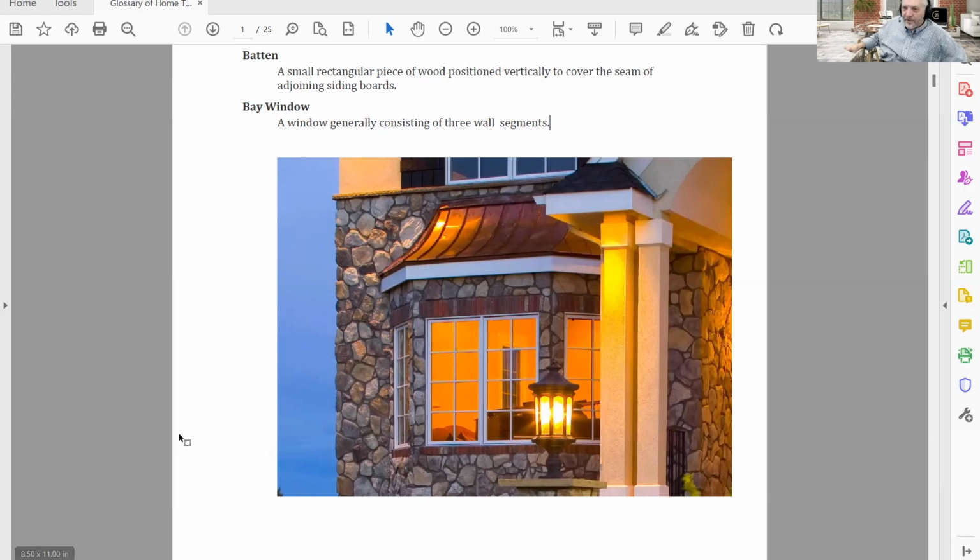Go ahead, Letitia. You raise your hand. Oh, she's muted. Standing seam. Standing seam. You know what? Yeah, we are in the presence of an architect, y'all. You do have an unfair advantage. Letitia is an architect, so she knows this stuff inside and out. So maybe I should defer to her on some of this stuff.